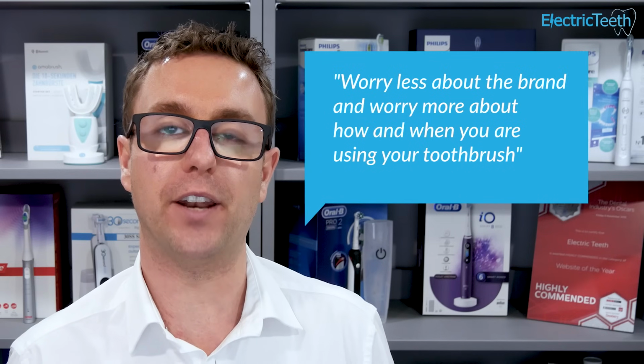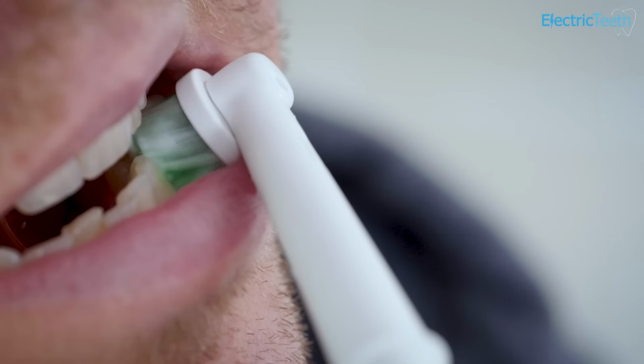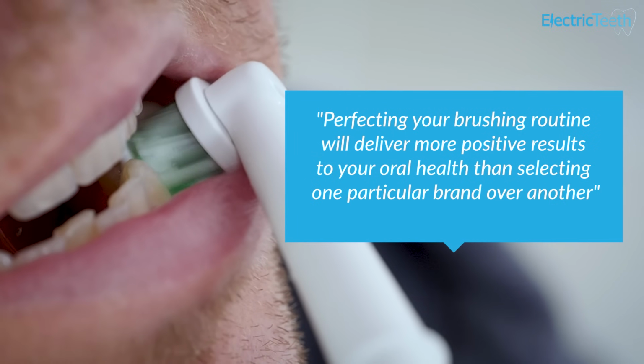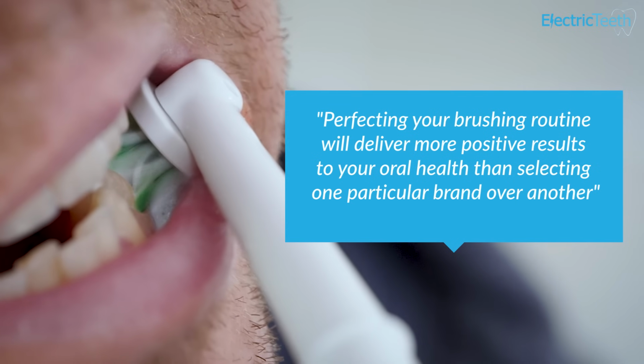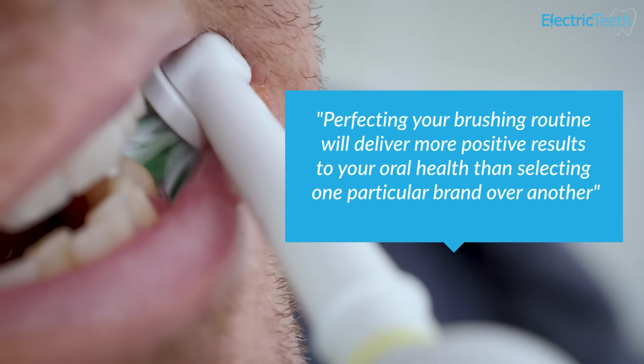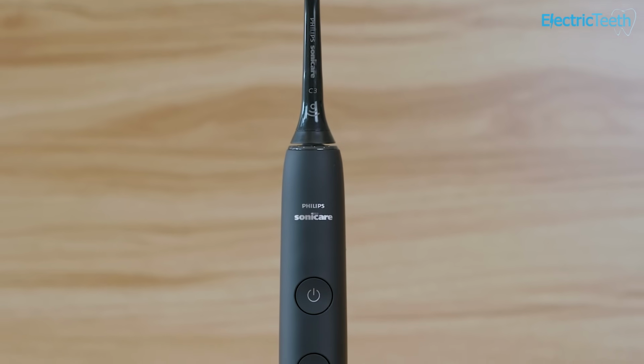My recommendation is worry less about the brand and worry more about how and when you use the toothbrush. Perfecting your brushing routine will deliver more positive results to your oral health than selecting one particular brand over another. So, as I've just summarised, it's more important to just pick a brush and use it than to worry too much about which particular electric toothbrush you use.